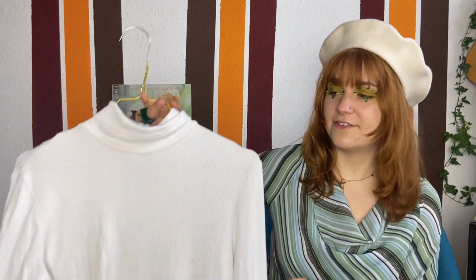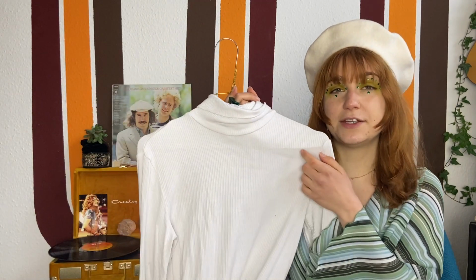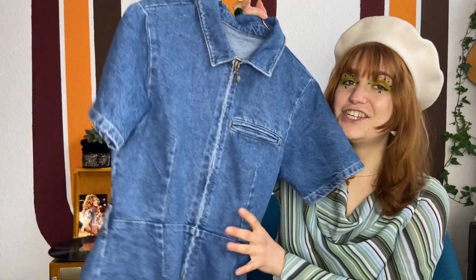Moving on with another layering look, I started off with this very simple white turtleneck shirt. I feel like ribbed materials like this ones were super popular during the 60s and 70s, so if you can get your hands on a turtleneck like this, I highly recommend you to get it. And I layered it underneath one of my absolute all-time favorite fashion items, which is this amazing jean jumpsuit.